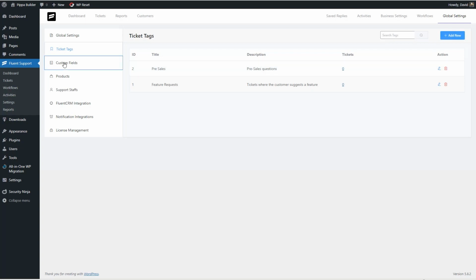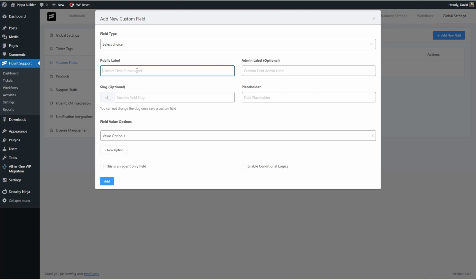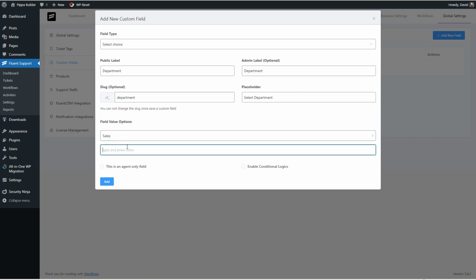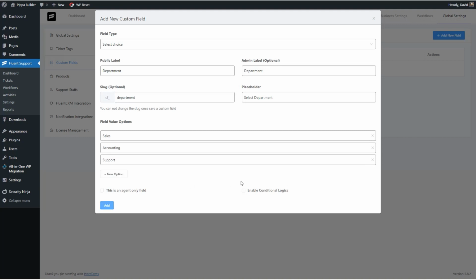And then you can also add custom fields. So let's add a custom field, and you can see you have some choices. You can have a single line, multi-line text, number field, a select, drop down, a radio, checkboxes, EDD products, EDD orders. So notice that the Pro version here has picked up our Easy Digital Downloads integration. Okay, so that's nice. So we will do the select choice. Label will be, call it department. We'll call it sales, accounting, and support. We've got that done.